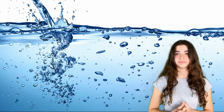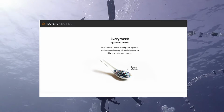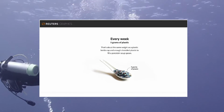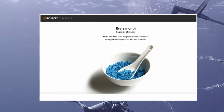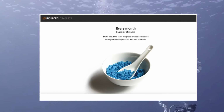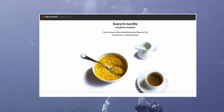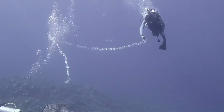It's very scary. According to Reuters, every week, each of us consumes 5 grams of plastic. That's about the same weight as a plastic bottle cap, and enough shredded plastic to fill a porcelain soup spoon. Every month, each of us consumes 21 grams of plastic. That's about the same weight as 5 casino dice, and enough shredded plastic to half fill a rice bowl. Every 6 months, each of us consumes 125 grams of plastic. That's enough yellow shredded plastic flakes to fill a cereal bowl, as pictured below.